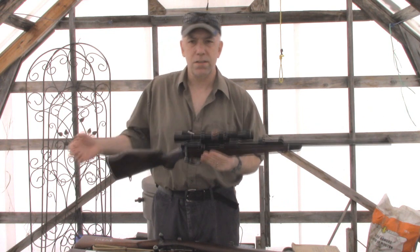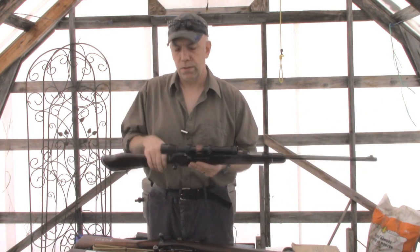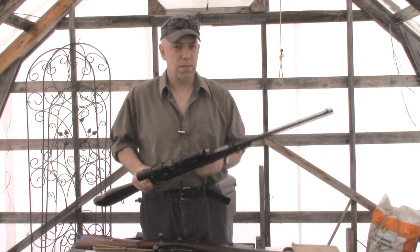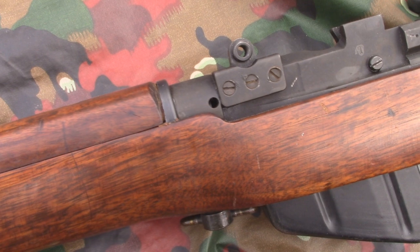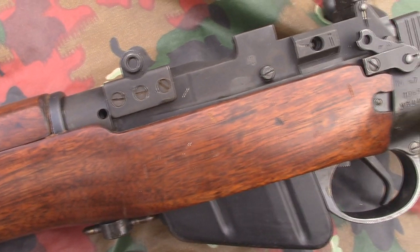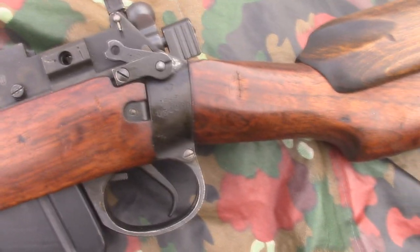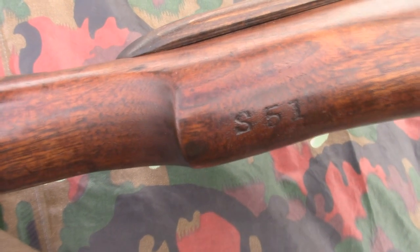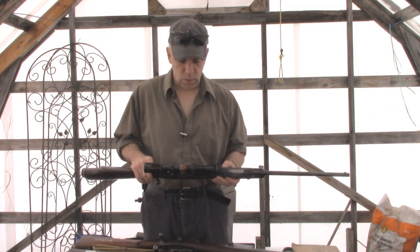However, because it's a sporter, you can only take that so far before you start wandering into a situation where you're trying to represent it to be something that it's not anymore, because specific rifles have markings and stampings, as I was saying, that identify its past history. Well, you're not really trying to fake that, present it as something that it's not. Anyway, congratulations, you've landed your hands on one of these rifles.